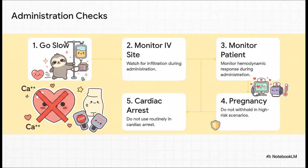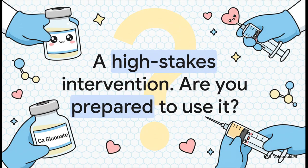4. In pregnancy, yeah, it crosses the placenta, but you should not withhold it in a high-risk situation. And 5, this is a big one, it's not a routine drug for cardiac arrest. You only use it if the arrest is specifically caused by one of its main indications, like hyperkalemia. So there it is, calcium gluconate. It might be a simple element, but it's used for incredibly high-stakes interventions, where the line between helping and harming can be razor thin. Using it demands respect, knowledge, and a ton of precision. So the only question left is, are you prepared?